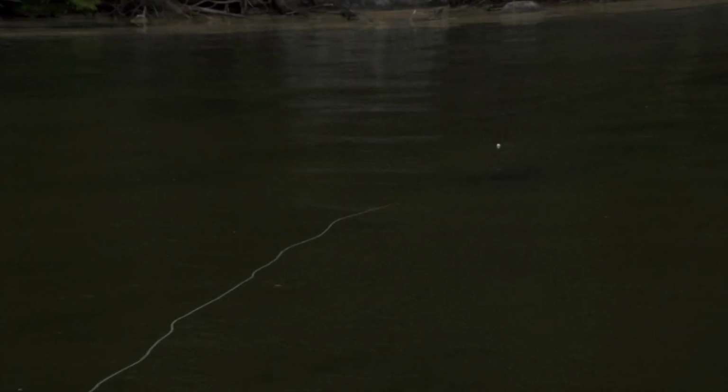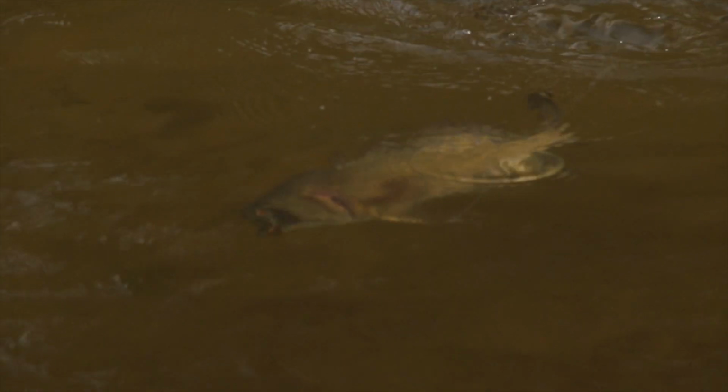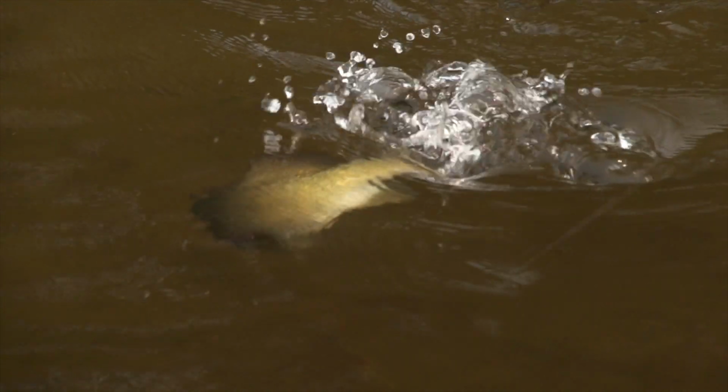On Hawk Lake right now, the water temperatures are still relatively cool, but warming up quickly. The males are up shallow, starting to make the nests for the upcoming spawn. The females haven't moved in yet, but they are in the area.